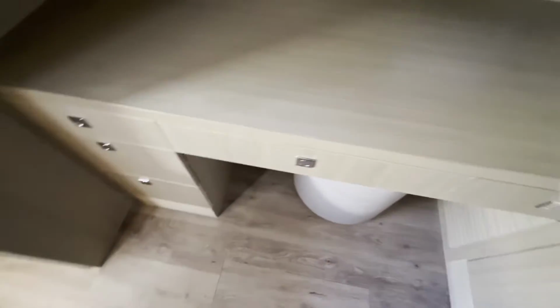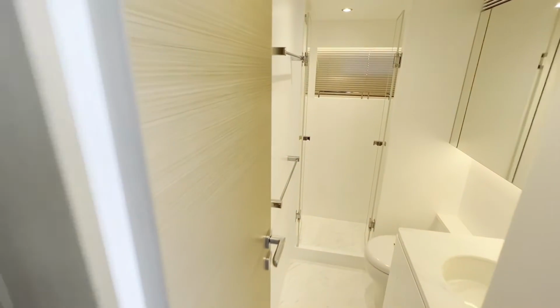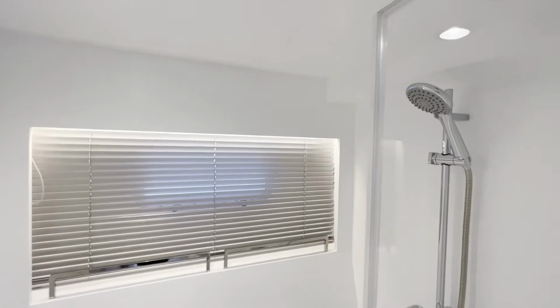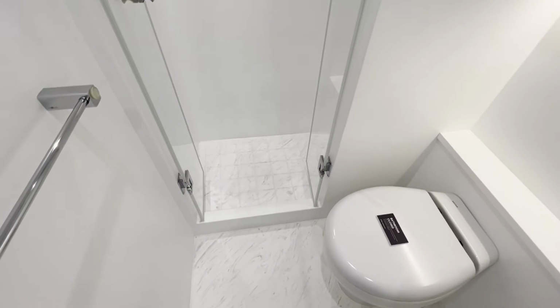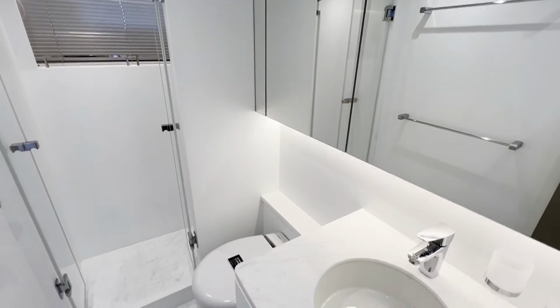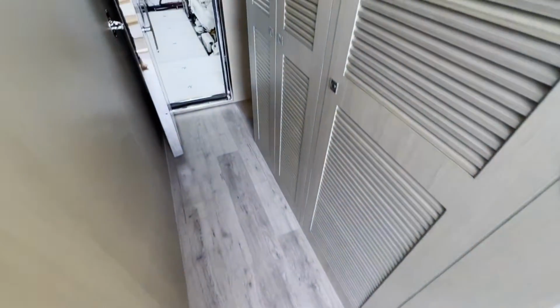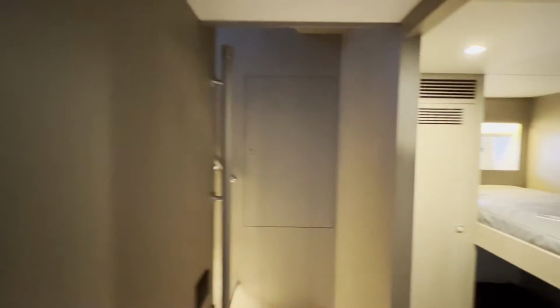Very nice. And they can do their work here at this table. Very nice. And this has a separate bathroom with a nice large shower. Let's take a look. Nice, solid surface flooring, lots of mirrors, lots of storage. But wait, there is more. No, we're not going to engine room yet. I'm going to show you another cabin for the crew.